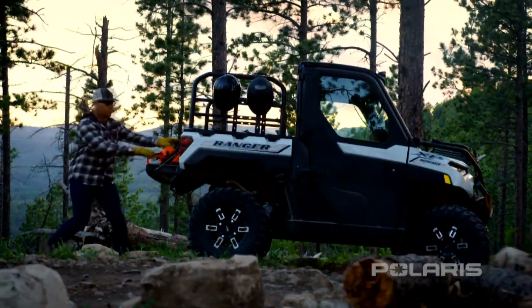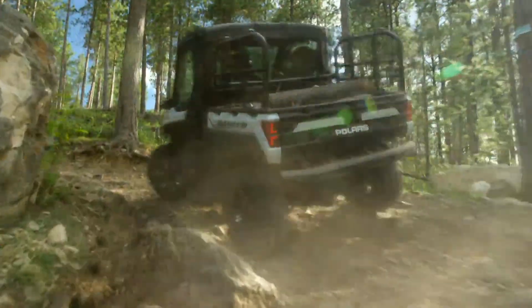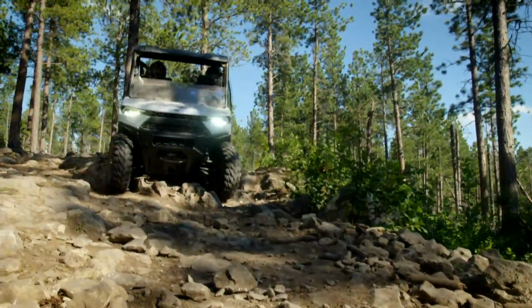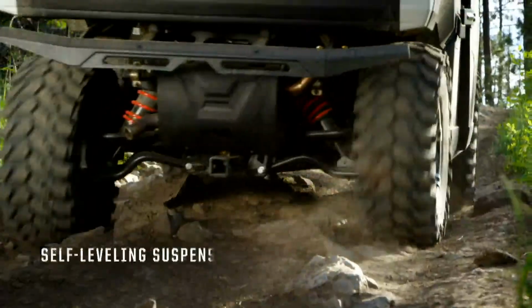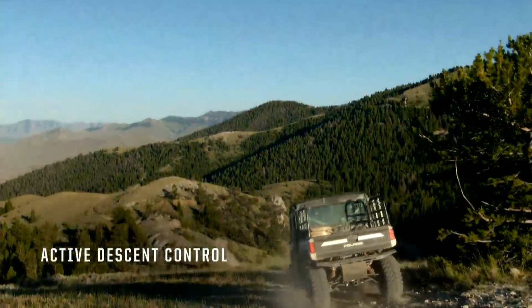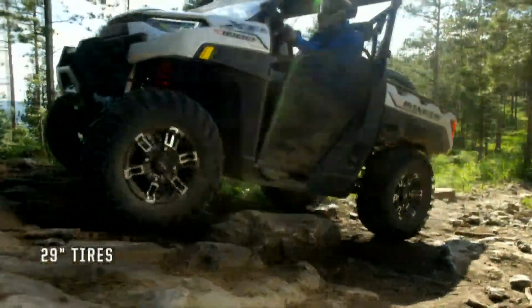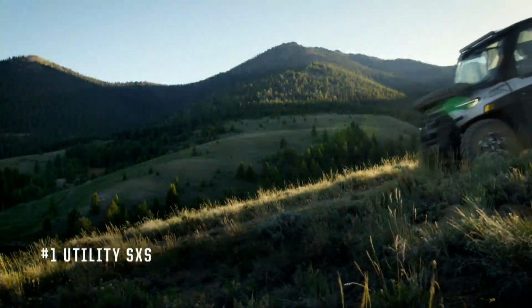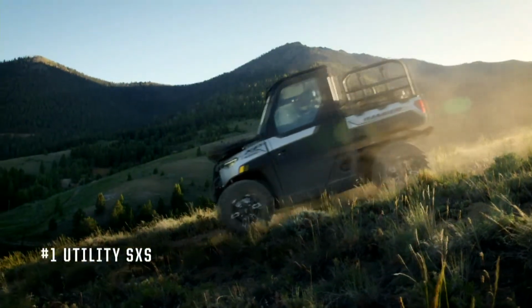When you live for big style and even more off-road capability, there's only one machine that lives up to it. Meet the Ranger XP 1000 Trailboss. It maintains every inch of ground clearance under big loads and delivers ultimate control down big hills. Rise up and over anything the trail throws your way and pierce the dark with crystal clarity. The world's #1 utility side-by-side lives up to it all.